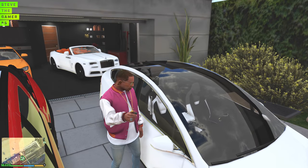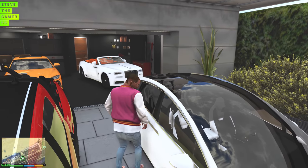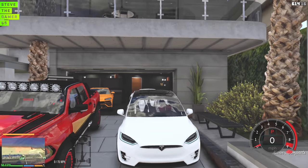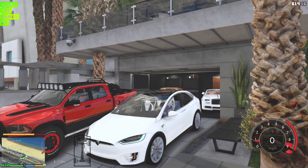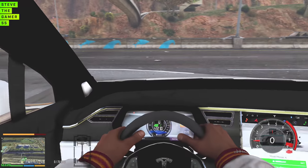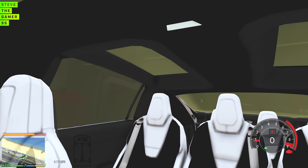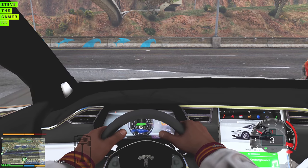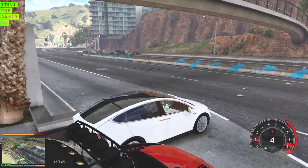I guess her friends left her since they had an emergency. So I have to pick her up right now. And she also said she got a surprise for me, so I don't know what to expect right now. But yes, this is the Model X, guys. I think we're ready. When I say they did a good job on most of these cars, man, they did a good job. And let's start driving over there.